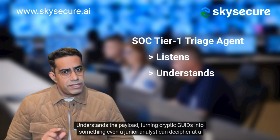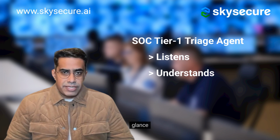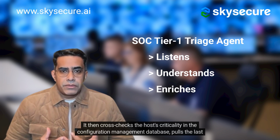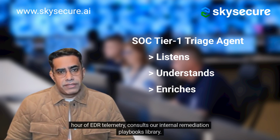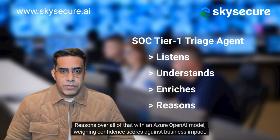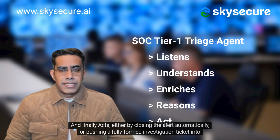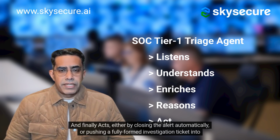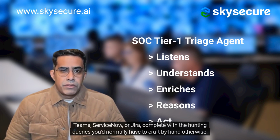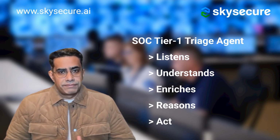Understands the payload, turning cryptic GUIDs into something even a junior analyst can decipher at a glance. It then cross-checks the host's criticality in the configuration management database, pulls the last hour of EDR telemetry, consults our internal remediation playbooks library, reasons over all of that with an Azure OpenAI model, weighing confidence scores against business impact. And finally acts, either by closing the alert automatically or pushing a fully formed investigation ticket into Teams, ServiceNow, or Jira, complete with the hunting queries you'd normally have to craft by hand otherwise.